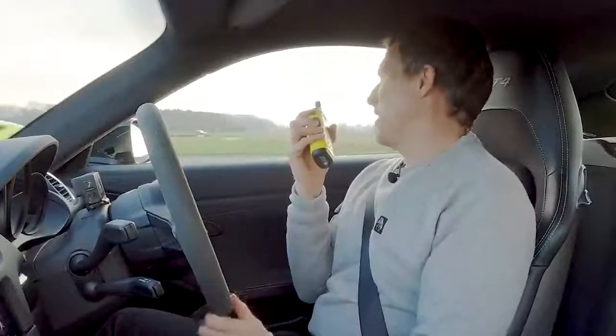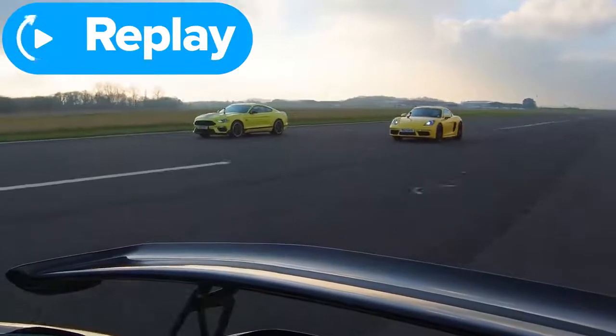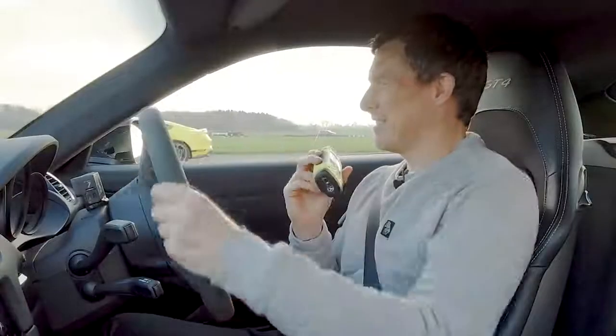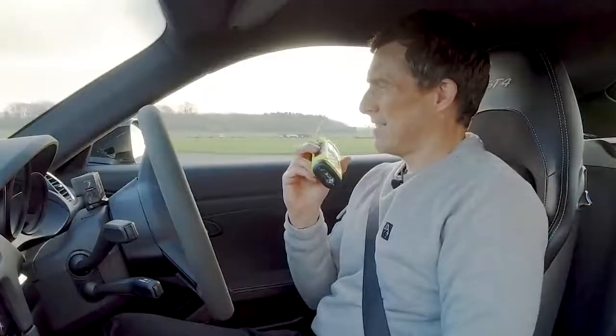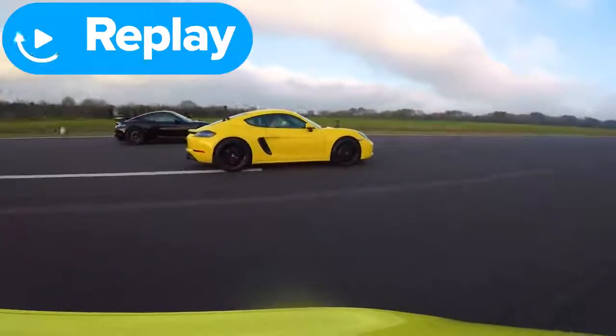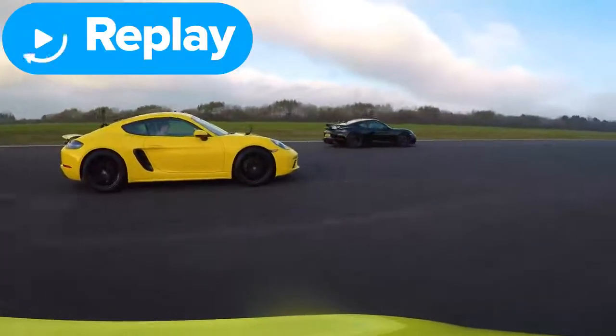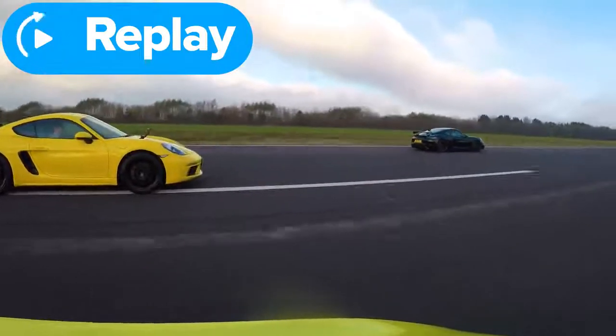So I knew I was going to win that, but the Mustang did a better job that time, didn't it? Yeah, I managed to come past the Cayman at about 120 miles an hour, but it's a bit of a hollow victory. It's not even a victory. The basic Cayman actually got a better jump on me. It just took off, obviously turbocharged torque, but I had all the revs to play with, so I was just able to hold onto my gear and keep revving it.